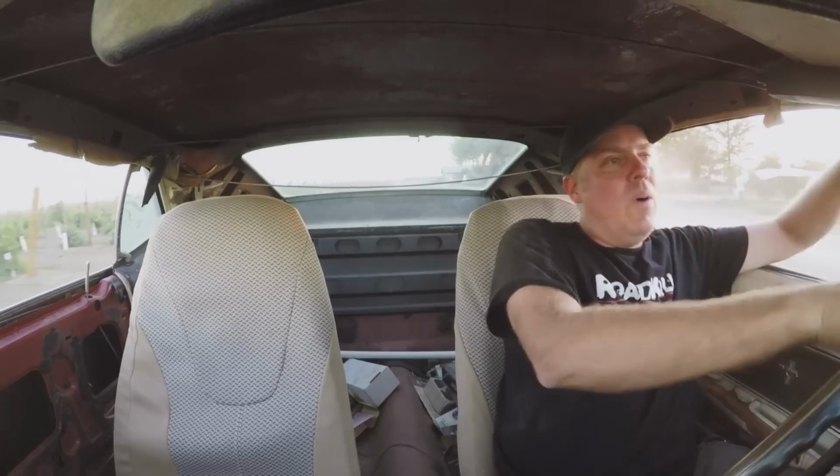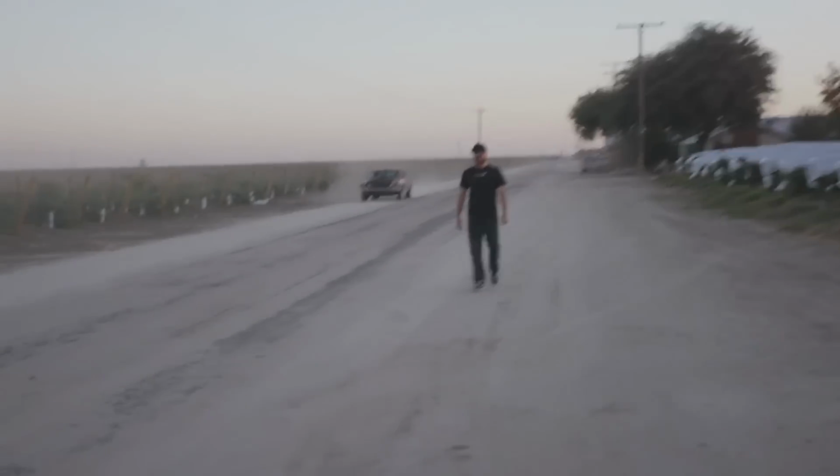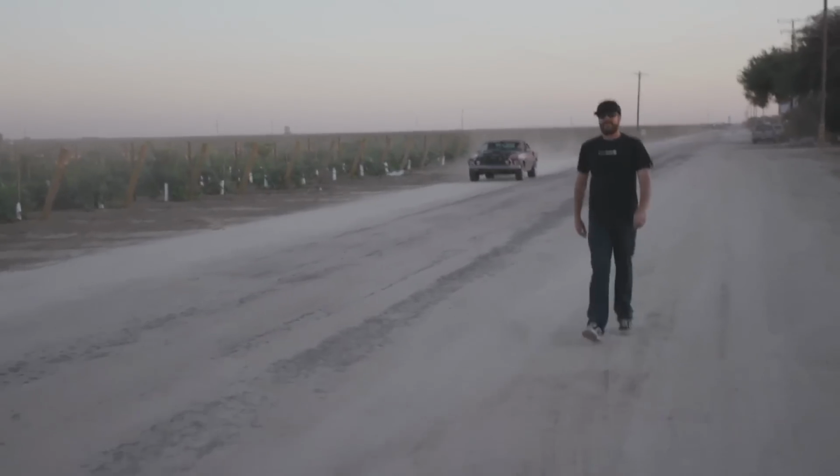Who could have possibly seen that coming? Why would it have no fluid in the front brakes at all? That means like a line broke somewhere. Technically, I'm still on a road trip, even if it's on foot. That's the way I'm looking at it.